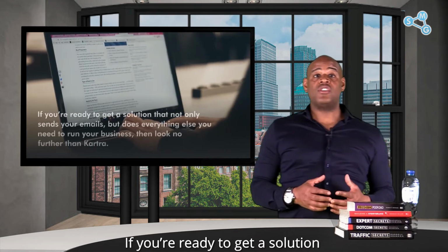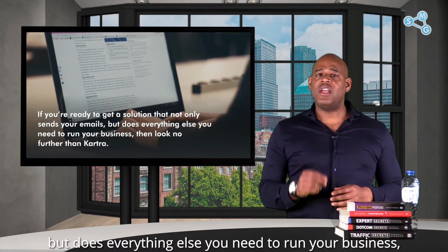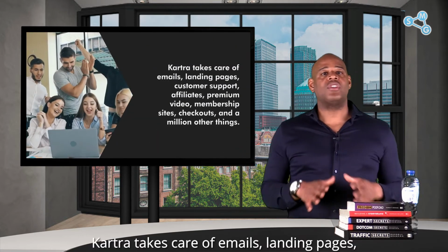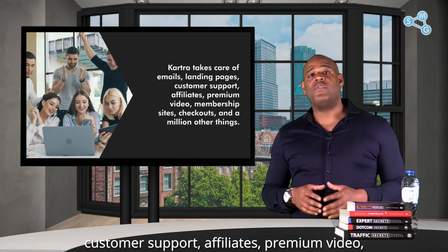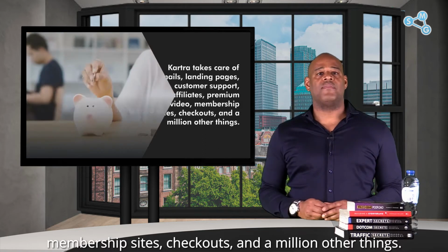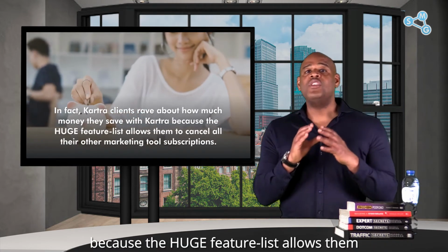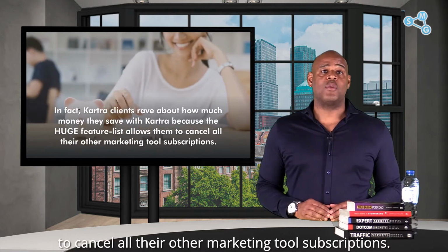If you're ready to get a solution that not only sends your emails but does everything else you need to run your business, then look no further than Kartra. Kartra takes care of emails, landing pages, customer support, affiliates, premium videos, membership sites, checkouts and a million other things. In fact, Kartra clients rave about how much money they save with Kartra because the huge feature list allows them to cancel all the other marketing tool subscriptions.